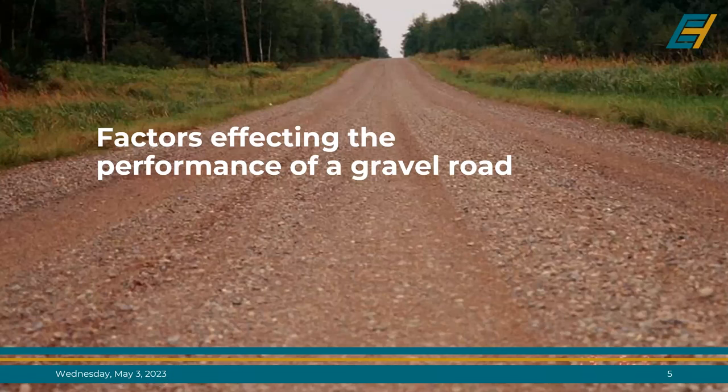So when we're talking gravel roads, there's really four factors that affect the performance of a gravel road. The first is the weather, the climate. Is the gravel road constructed in, say, Southeast Alaska, which is where I live, where it rains pretty much every day of the year? Gravel roads will react differently in a wet climate like Southeast Alaska, Western Washington, Western Oregon, as opposed to a gravel road built in Arizona or Central Washington or Southern Idaho that's very dry, very arid, where there's just not much moisture to be had. So again, weather has a big impact on the long-term performance of a gravel road.